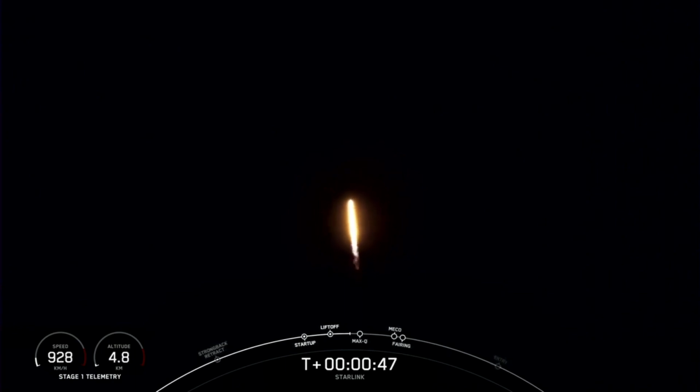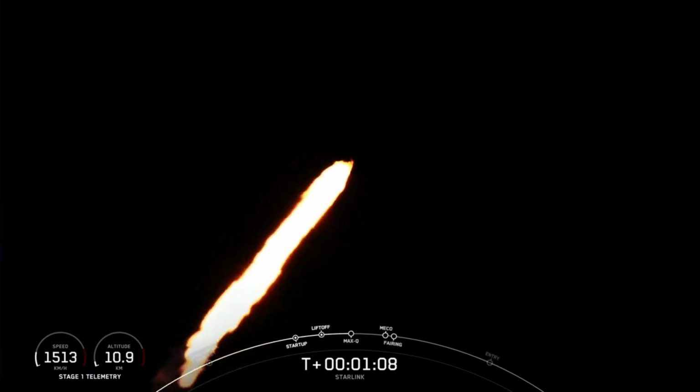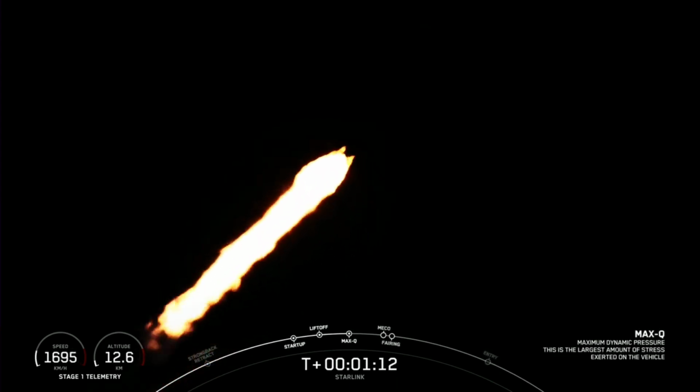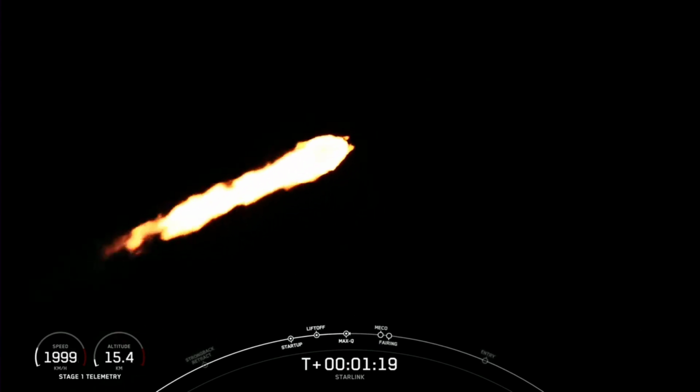Power and telemetry nominal. You are currently watching the 60th launch of 2022, Falcon 9 carrying our Starlink payload out into space. Vehicle supersonic. Vehicle has throttled down in preparation for max Q, which is coming up here in a few seconds. Max Q. Great news, we have passed through max Q. That is the largest structural load that the vehicle sees during ascent.